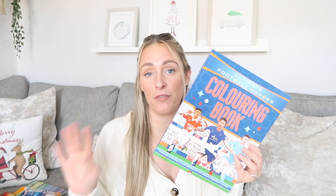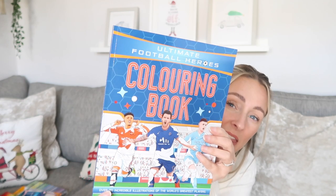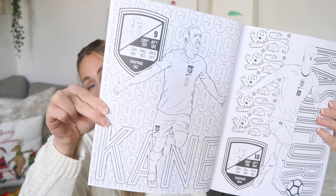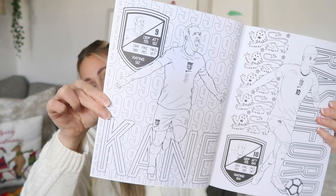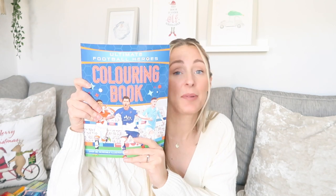And then to go with that, I picked him up this colouring book. Now, if you've got a football obsessed child, I think they will really love this. Again, this is from Amazon. I'll link it below. I think it was £5.50, but the very front page he's going to absolutely love because it has got Harry Kane on it, and he's obsessed with Harry Kane. You can see it's got their name at the bottom and then the player, and I think that's all the ratings on their badges. There are so many different players. That's how thick the book is. So he's going to absolutely love this one. And that is everything that is in Ollie's stocking this year.